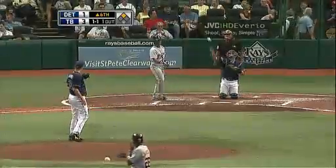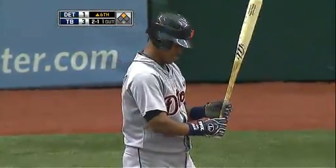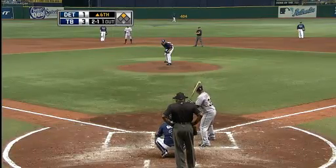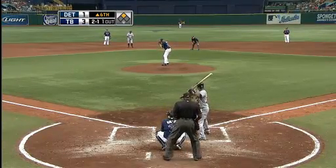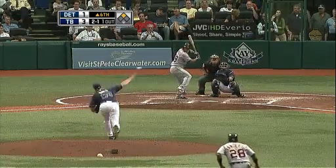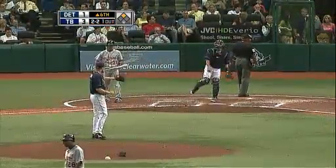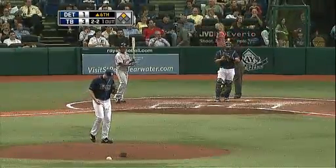And the pitch is wide. 2-1. Davis took a couple extra looks back at Granderson, who was off the bag at second before that last pitch. And the 2-1 is fouled, squares the count. Granderson reaching on the one out double.